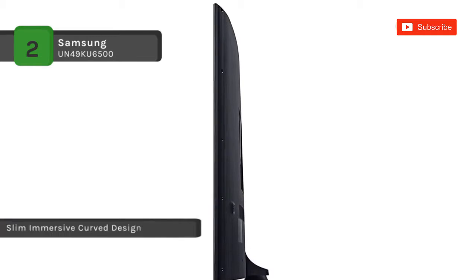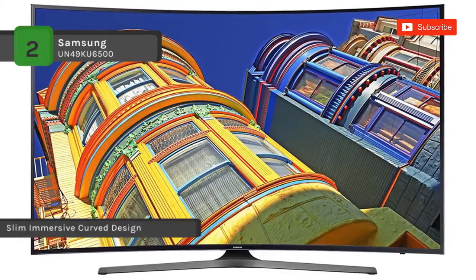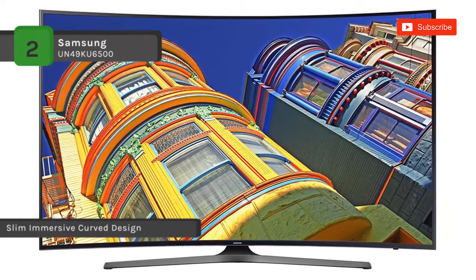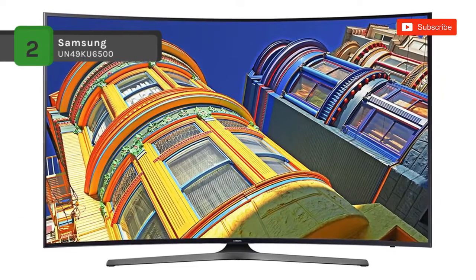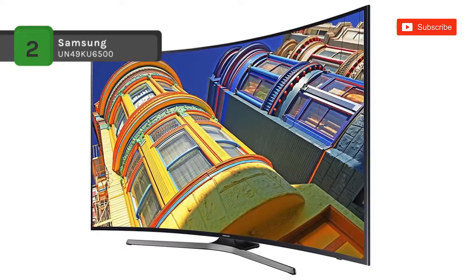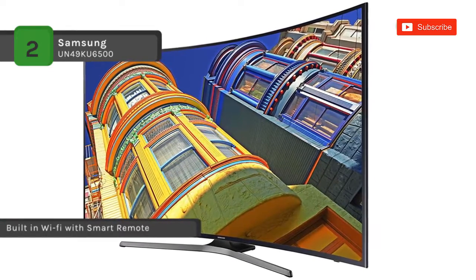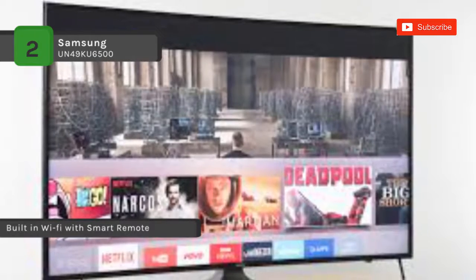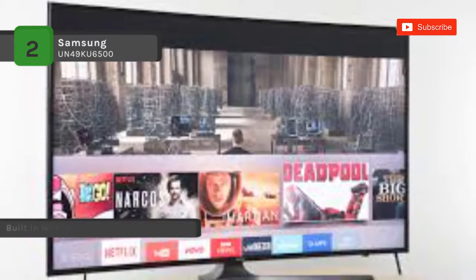With one component video and three HDMI inputs, there are multiple options for connecting high-definition video sources. Also, it is equipped with Dolby Digital Plus, which optimizes your entertainment experience with enhanced sound richness and clarity. You can navigate your smart TV and control other devices with the smart remote, and it even has a touchpad for a more natural way to control your TV.